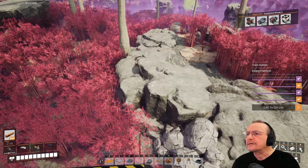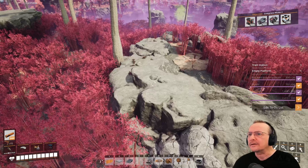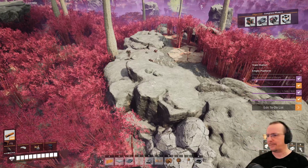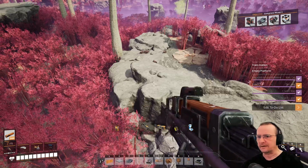Red spitters. I can't remember. Yeah, they all look like they're small ones, though. There's five of them. Yeah, I don't see any big ones, so I might be able to just take them out, to be honest. Let's just try that.